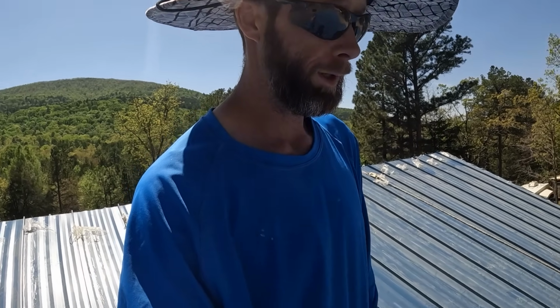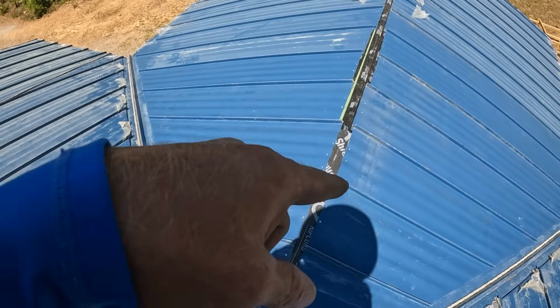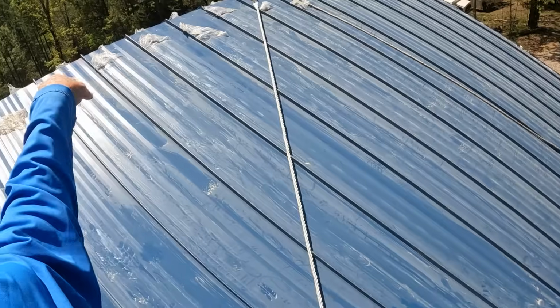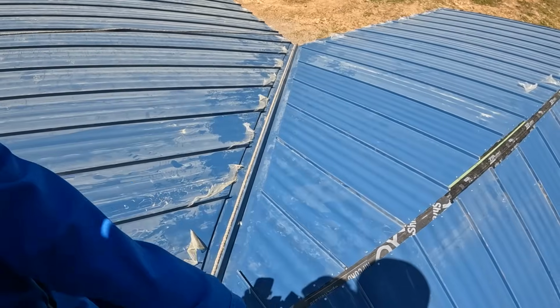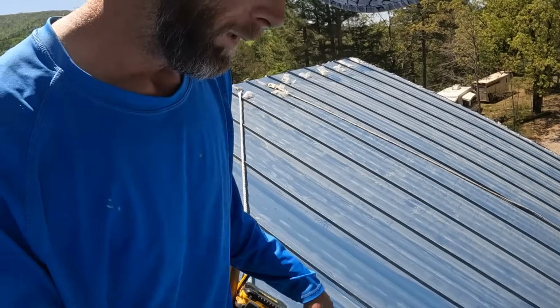One thing I do need to do is pop some lines so I can cut open the ridge on all this. However, I'm gonna hold off on doing that until I am fully ready, which means I'm gonna install all of the rake trim first before I start cutting into the building, because it would really suck if I started doing that and I wasn't able to finish it and the rain came through.